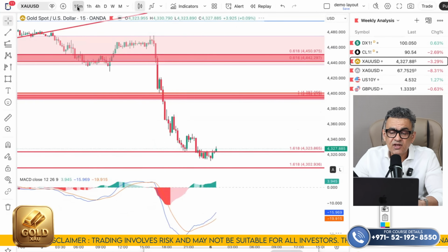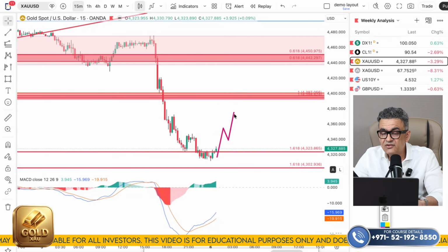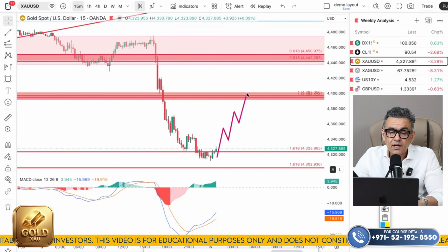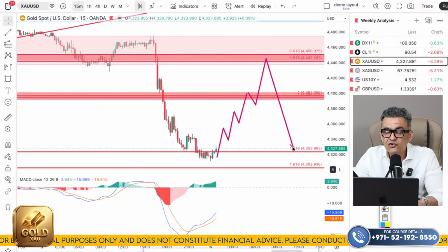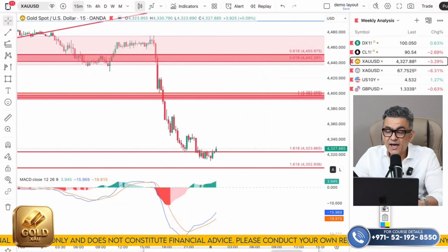Now let's move to 15 minutes. Now on the 15 minutes, the selling momentum has faded and we are expecting a corrective bounce here. And again, the same zone, 4397, 4385 already highlighted. Slightly higher is 4440 for short-term selling. So this is the plan for the coming week.